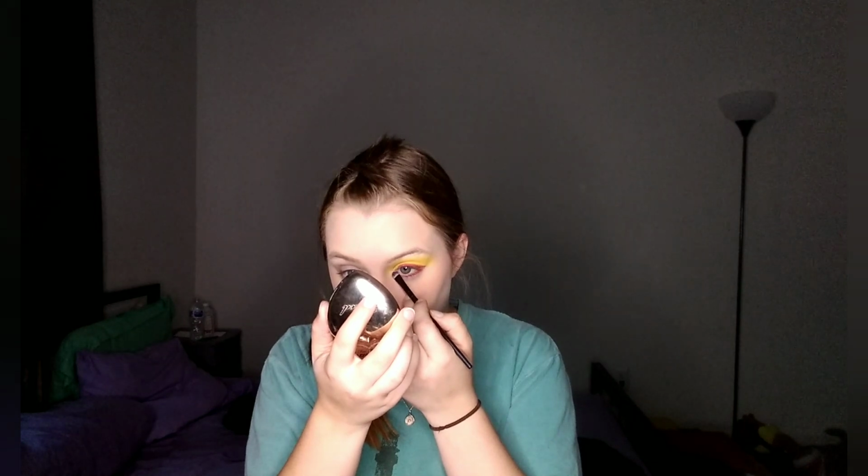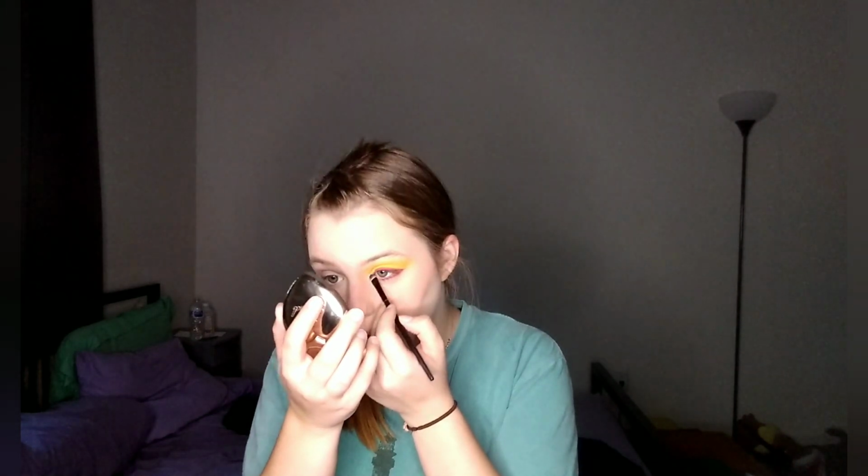I'm going to take my little Too Faced highlighter. I don't really support this company anymore, but I've had it since like 2017. I'm going to highlight my inner corner and highlight my brow bone.